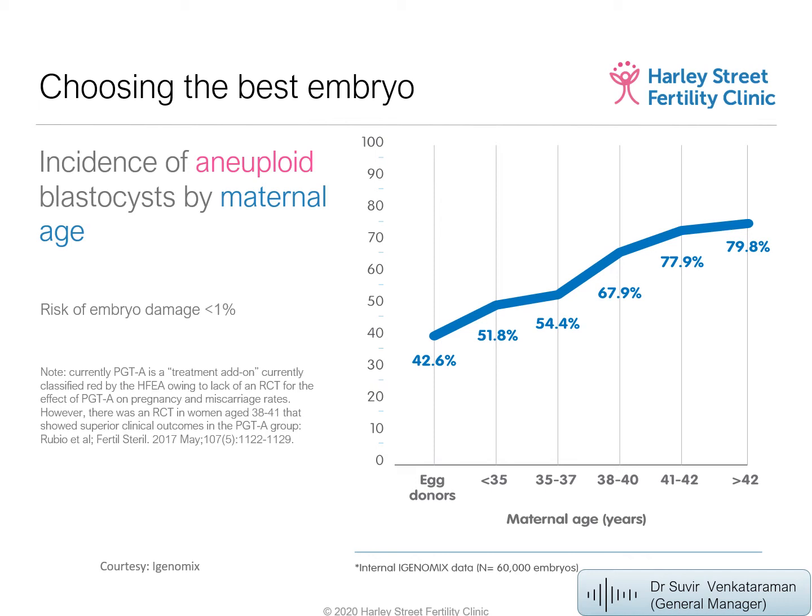So that's why testing the embryos is a very powerful tool, because it allows us to find out which embryos are genetically normal or have the right number of chromosomes and would give us the best chances of achieving a pregnancy. Now, I do have to add a caveat to this, which is that pre-implantation genetic testing for aneuploidy is currently viewed as a treatment add-on that's classified red by our regulator, the HFEA, because similar to immune testing, there's a lack of a randomized controlled trial for the effect of genetic testing on pregnancy and miscarriage rates specifically.